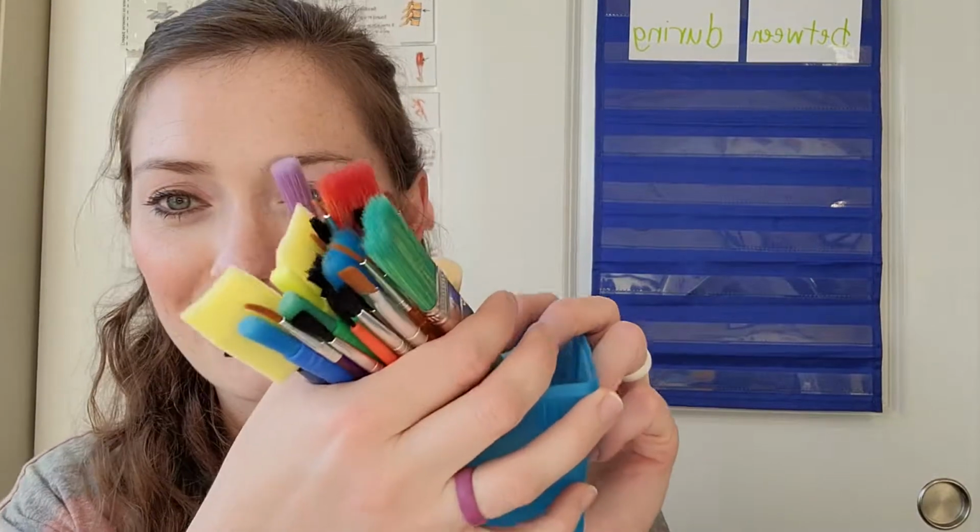And then I also ordered, which they opened these too, all these different paint brushes, all different shapes and sizes, and even these dabbers. So they have been loving them, painting each other's faces, among other things.